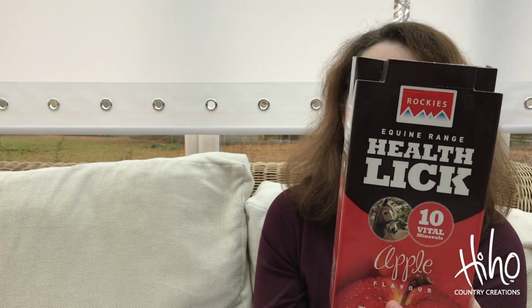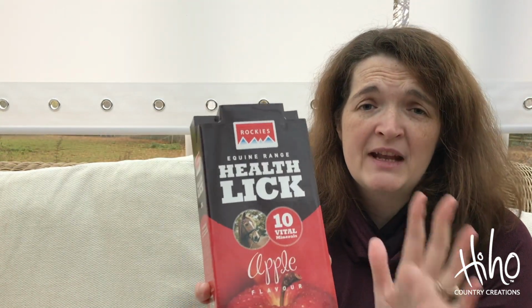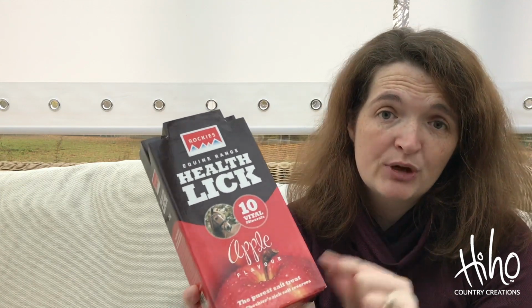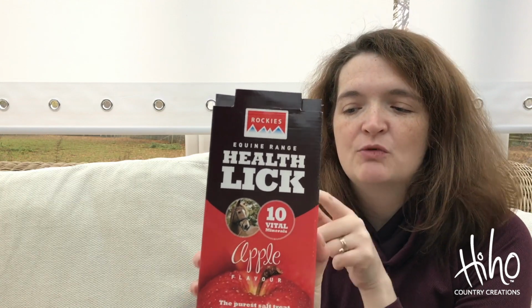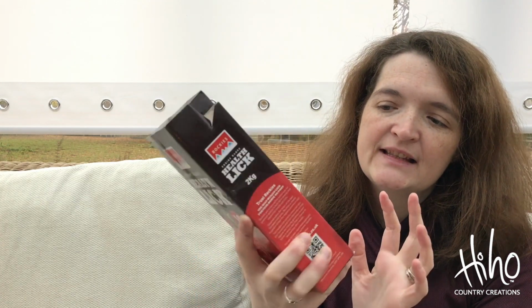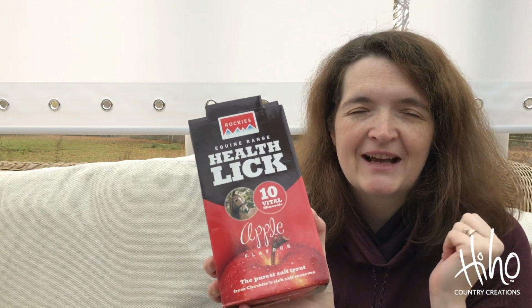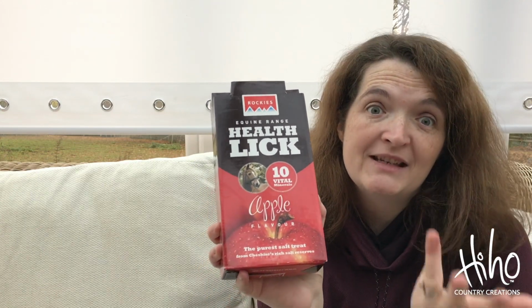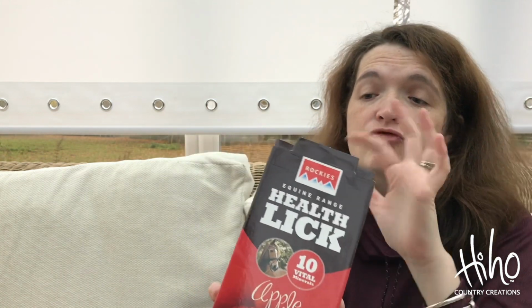Now this is a really good, cheap and cheerful gift for horses. It's a salt lick from Rookies. Rookies is a really, really great company. The lick is made in Britain, in Cheshire actually, and it uses Cheshire salt and also has 10 vital minerals in it. Now this is the apple version from the Health Lick, but they also do apple, carrot, cherry, mint and garlic flavours. These are 2 kilograms in size, so they just slot into normal salt lick holders. They're really hard because they're made under massive, special high pressure presses.